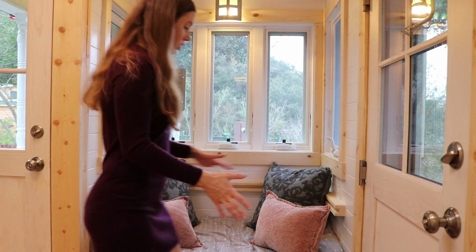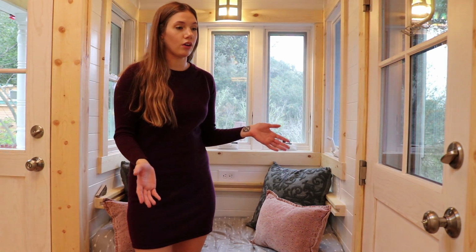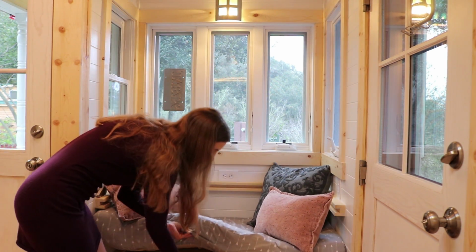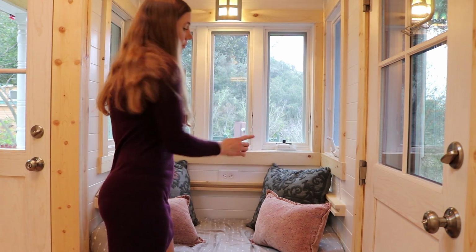So I want to talk a little bit about this space because people are asking me, where does the couch go? Where do you watch TV? Where do you eat? Things like that. I sit here and this board comes up, it slides out and it goes up top, and I'll show you guys in a minute. It goes up top and becomes a table.